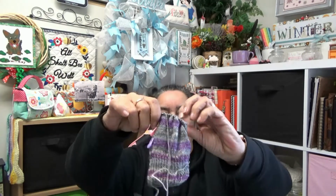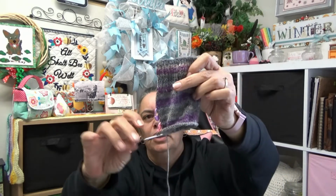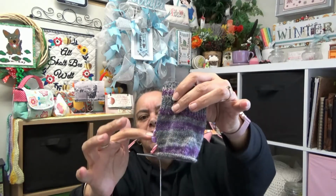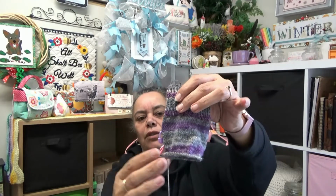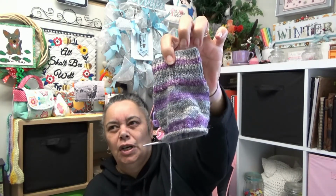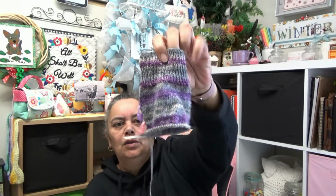I've got them on circulars. So these are a top-down sock, and it's a free pattern on YouTube by Crazy Sock Lady. So I'm coming down, this is the side, and you put a stitch marker in every 10 rows. So I'm just about at the 10th row, and you knit for 59 rows and then you start the heel turn. So I've still got a little way to go on those.